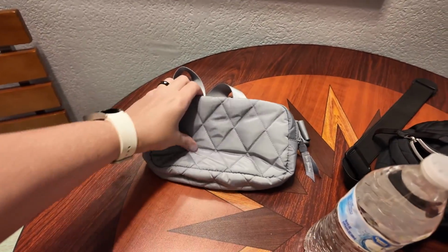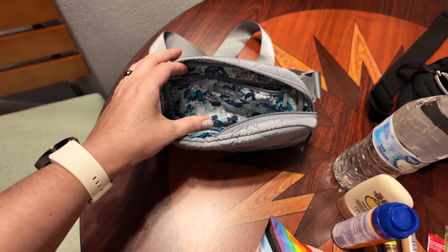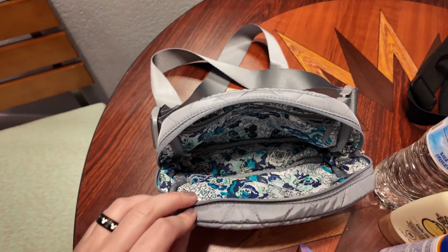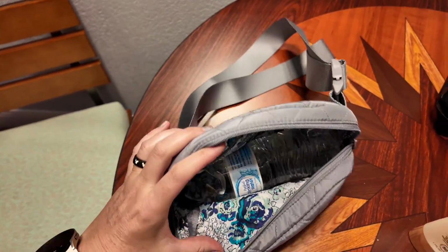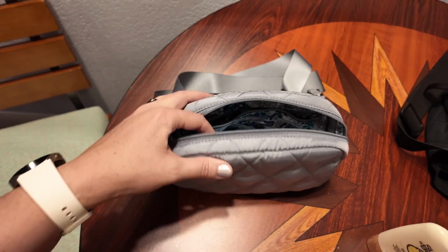I also brought with me this one. It's a belt bag from Vera Bradley. If you can't tell, there's a theme. I like Vera Bradley bags. For park bags, the Loungeflies don't cut it for me. They're cute, but they're not very functional. But this is big enough for me to put a water bottle in, which again is my requirement for any bag that I take. And I can also put my wallet and a couple of things, like my Advil and stuff like that.